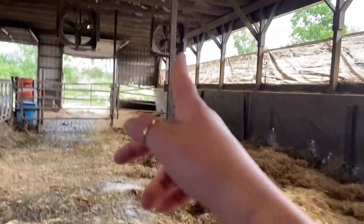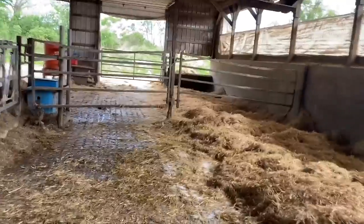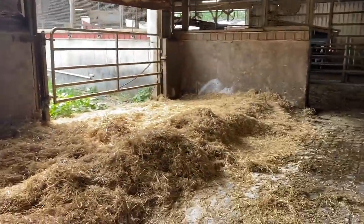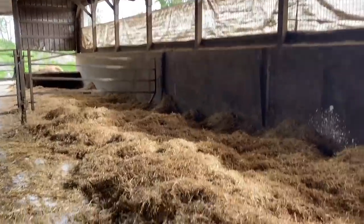Stephanie cleaned out the bedding pack for the hospital pen and the maternity pack this morning. She got here like 4 a.m. to do it. So she's awesome for doing that. And it makes it so it's not as hot for them. This is really fluffy straw. We don't like to get it too packed down in the summer because then bacteria grows and it's just really hot for them to lay on.